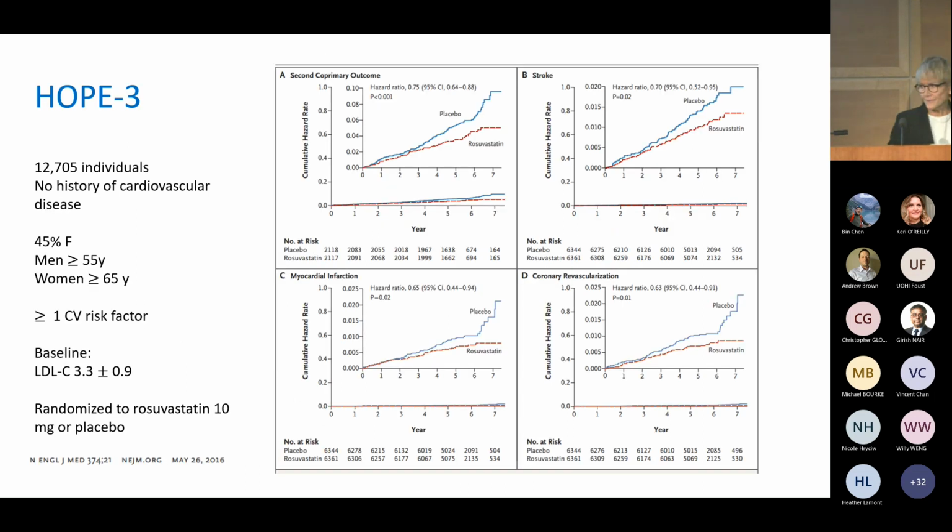Then what I tell family docs, I mean, kind of a simpler approach, and here the HOPE-3 study, which was, of course, a slightly older individual. So HOPE-3, lovely study out of the McMaster group, an international study, 12,705 individuals, no history of cardiovascular disease. Half of them were women. So men 55 or older, women 65 or older. They only had to have one cardiovascular risk factor. So it wasn't based on LDL or anything else.